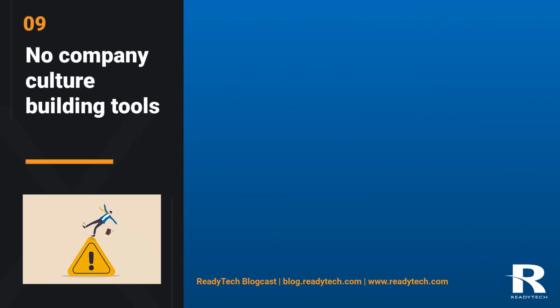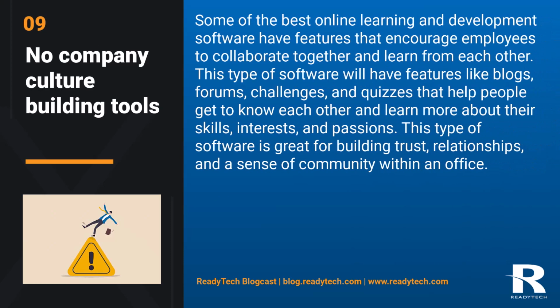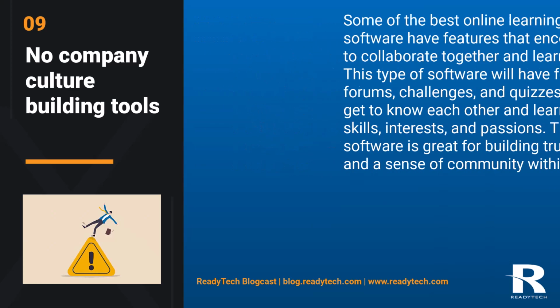No company culture building tools. Some of the best online learning and development software have features that encourage employees to collaborate together and learn from each other. This type of software will have features like blogs, forums, challenges, and quizzes that help people get to know each other and learn more about their skills, interests, and passions. This type of software is great for building trust, relationships, and a sense of community within the office.